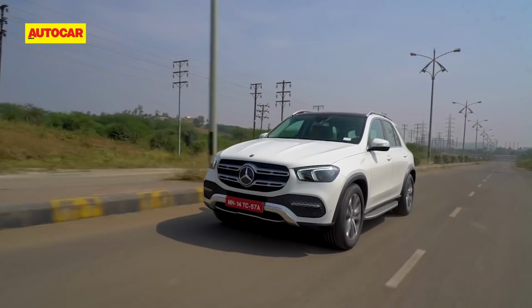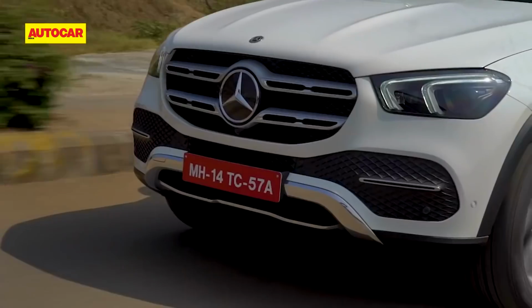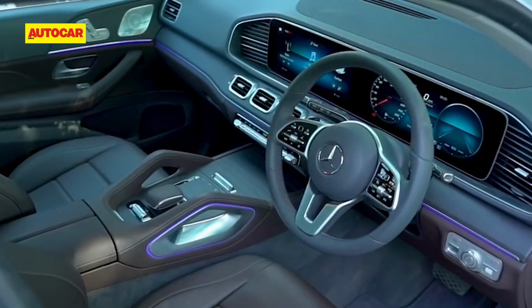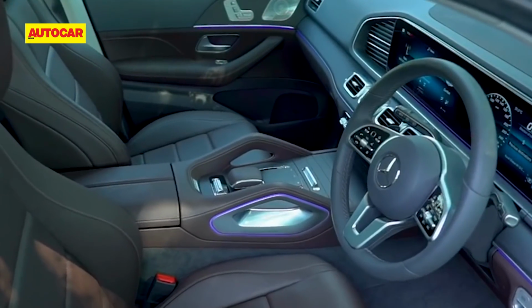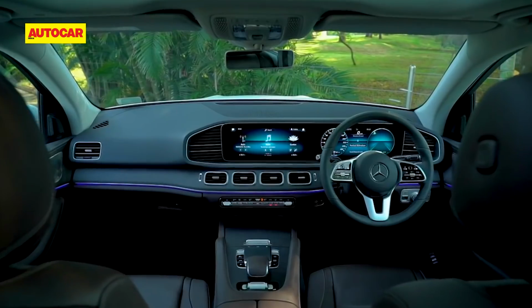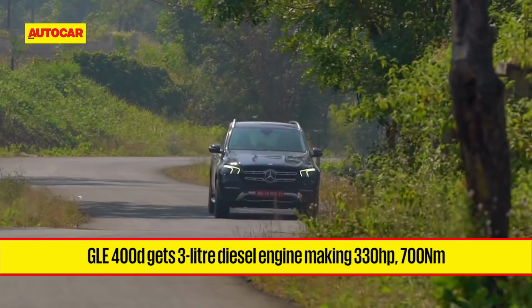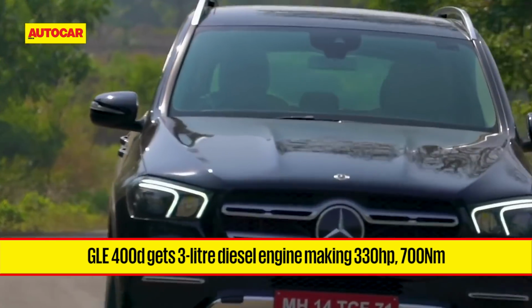The other variant added to the lineup is the new GLE 400D in its standard avatar. The standard variant is considerably cheaper than the GLE 400D Hip Hop Edition as it loses the Mercedes E-Active body control suspension, the 13-speaker 590-watt Burmester sound system and the heads-up display. The engine is still the same 3-litre 6-cylinder diesel motor which churns out 330 horsepower and 700 Nm of torque.